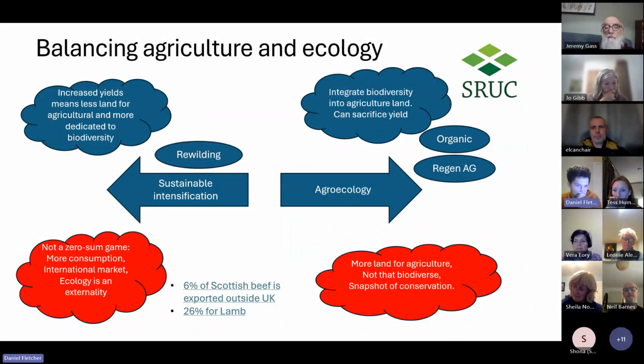I can't remember why I put these figures on there. I think there was a question around how much of our food gets exported, and I found these stats. I put it here in a bit of an odd place, but 6% of our beef is exported, 26% of our lamb is exported outside. So lots of those emissions, going back to your question about land use change and soy and fertilizer from elsewhere, would be emissions that are getting exported by us.